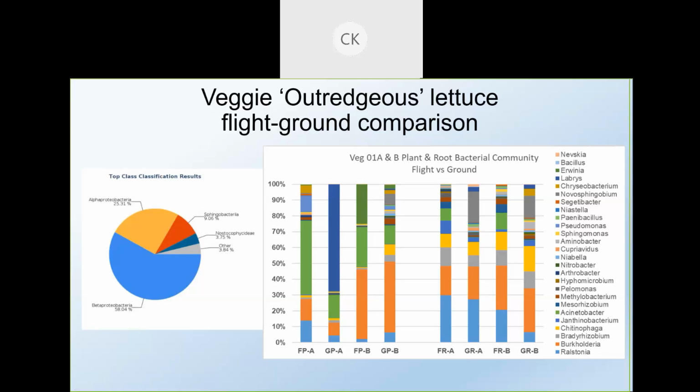But what we see here overall is that we have higher diversity in our root tissue. That's not unexpected. We see some overlap between the phyllosphere and the rhizosphere. Again, that's not unexpected. So there are lots of similarities with terrestrial systems. But now we know who's actually there, and whether they will be beneficial is going to require additional testing. We know who's there.